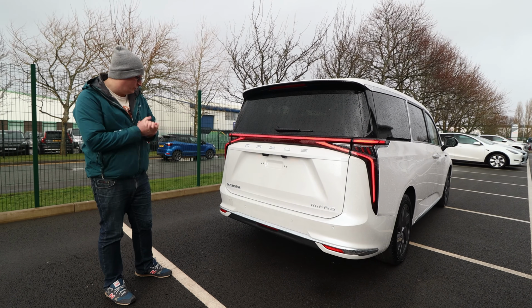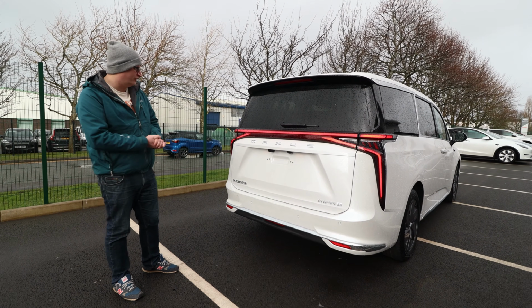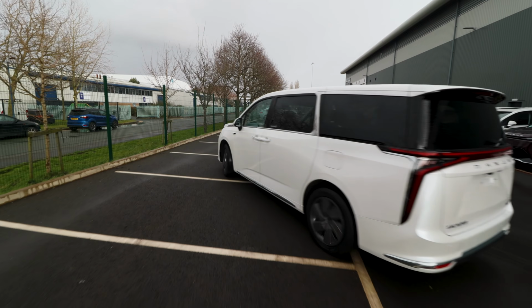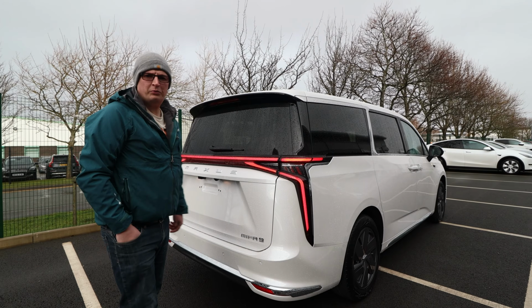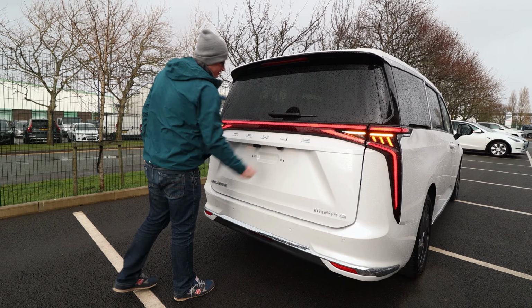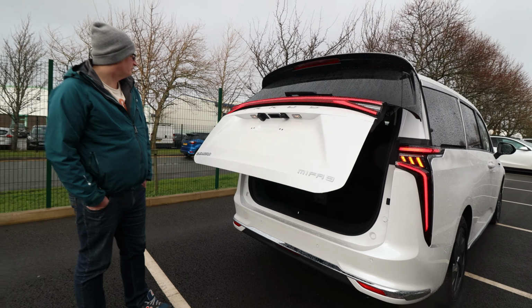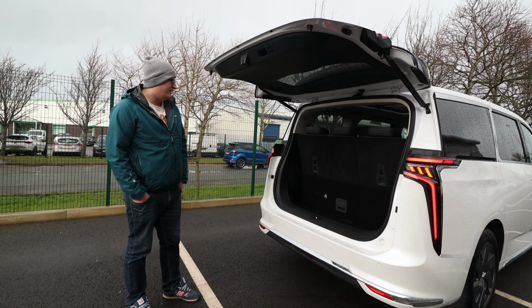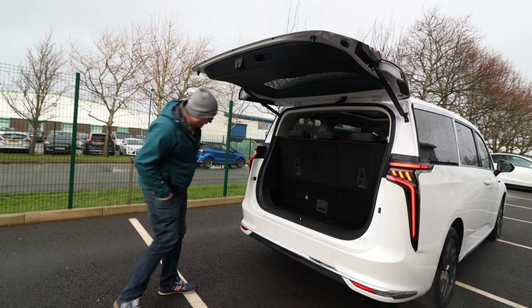And yet again, no number plate. Parking sensors, 360, and touches of chrome. It just looks tasteful. And a really big back window. Looks like we've got progressive indicators too. Yet again, power. So yeah, you're a bit limited on boot space.